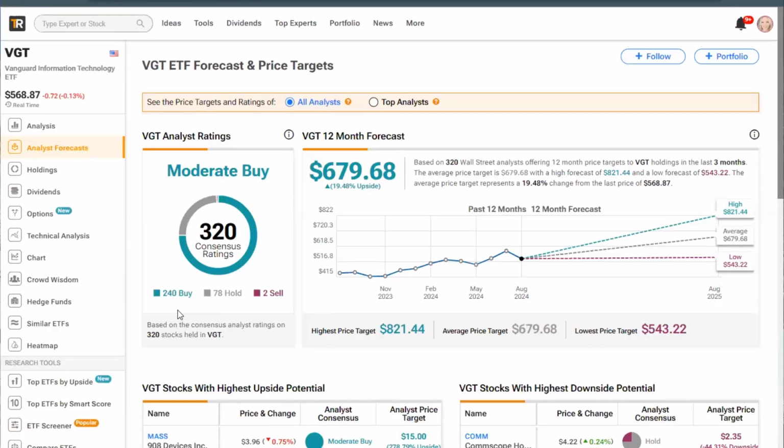Now, Wall Street analysts don't actually rate ETFs themselves with buy or sell ratings or price targets, but what TipRanks is able to do is look at all of those holdings and the different weighting and come up with an average ranking based on that. So with 320 holdings, this ETF does come in as a moderate buy, with 240 stocks coming in as a buy, 78 a hold, and 2 a sell.